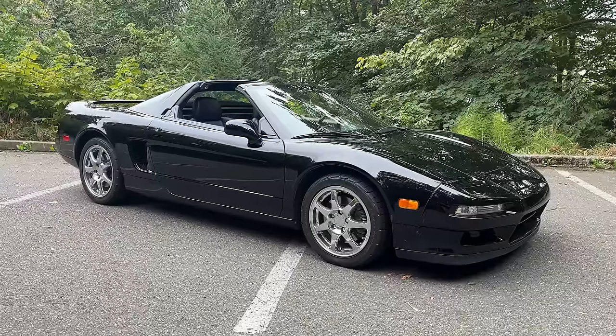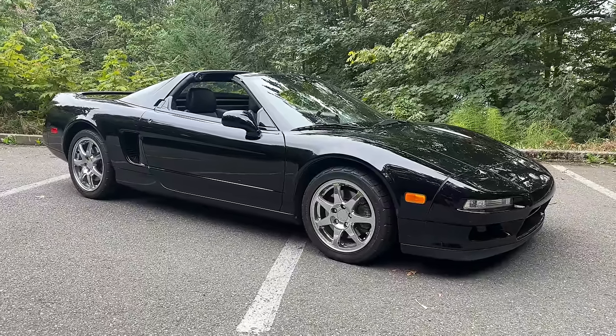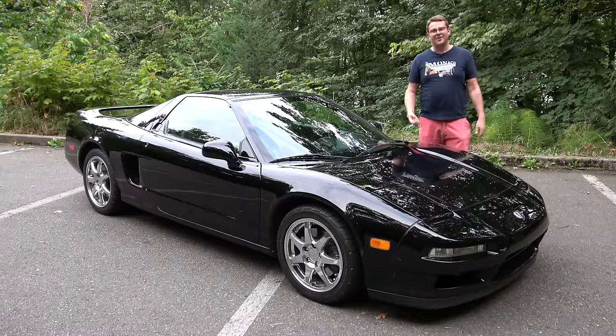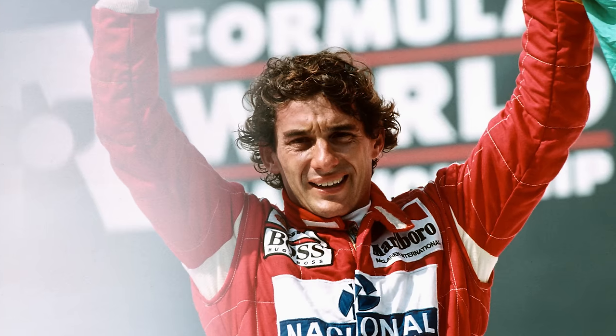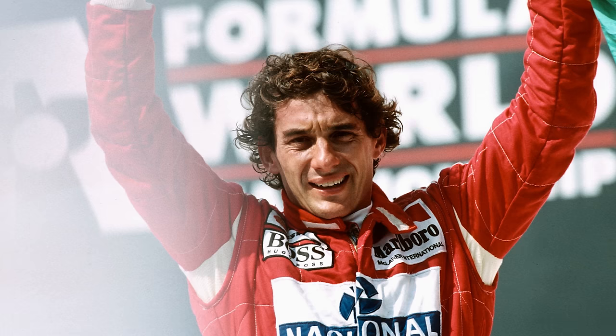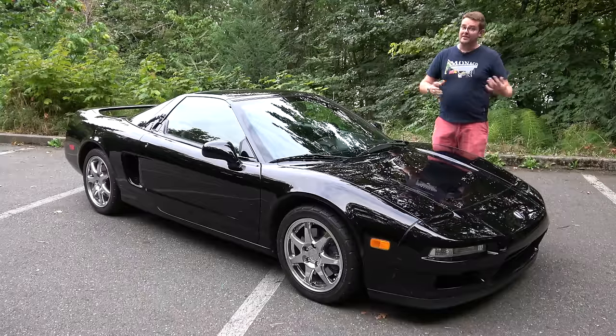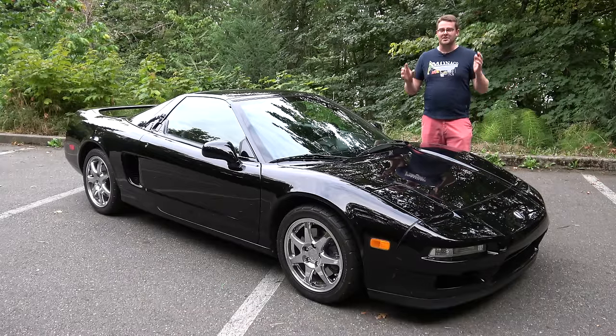And we can't discuss the design of the NSX without talking about its refinement process, because it involves my favorite racing driver of all time, Ayrton Senna. Because Honda was the engine supplier for McLaren, they had access to Senna, who drove the early NSX prototype, and he famously criticized it for being too fragile and not stiff enough. And so Honda went to the racetrack to make it stiffer.